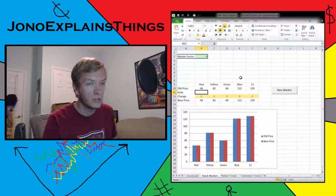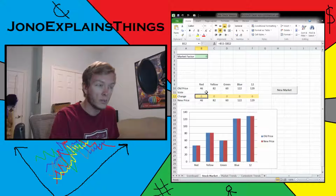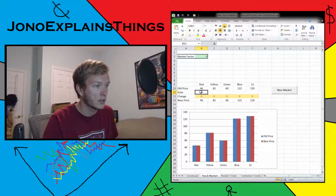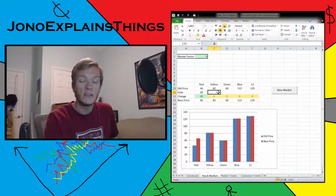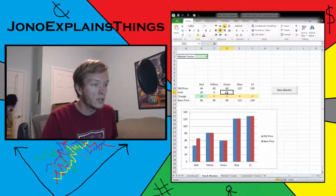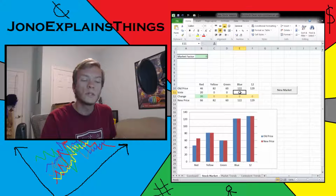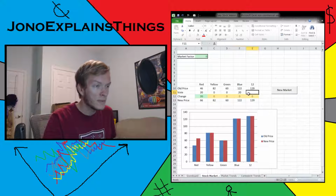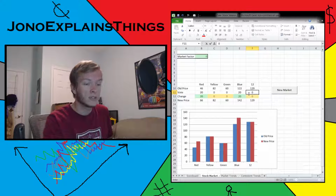If we look at the percentage for red, red actually received 20% of the vote. Apparently I don't have numlock on. 20% of the vote. Yellow received 0% of the vote. Green received 0% of the vote. Blue received 20% of the vote. And 12 received a whopping 60% of the vote.